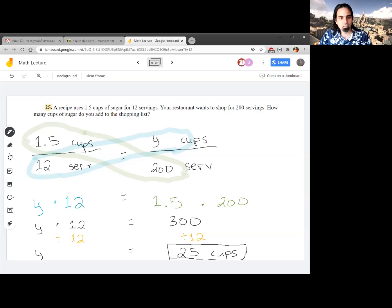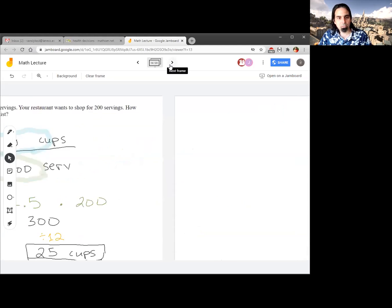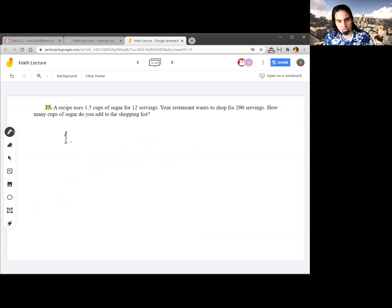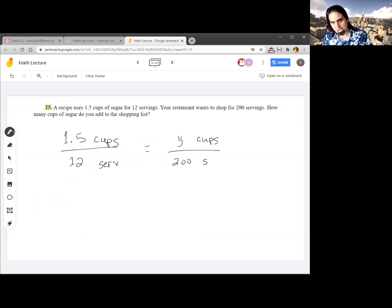Okay, now I will talk a whole lot because I know what questions you should have even if you don't. So first I want to point out that there's nothing special about setting it up the way I did. Somebody else could have read this and they could have written the proportion 12 servings on top and the 1.5 cups on the bottom. But if they did that, then they have to be consistent. And on the other side, put the same thing on top and the same thing on the bottom.